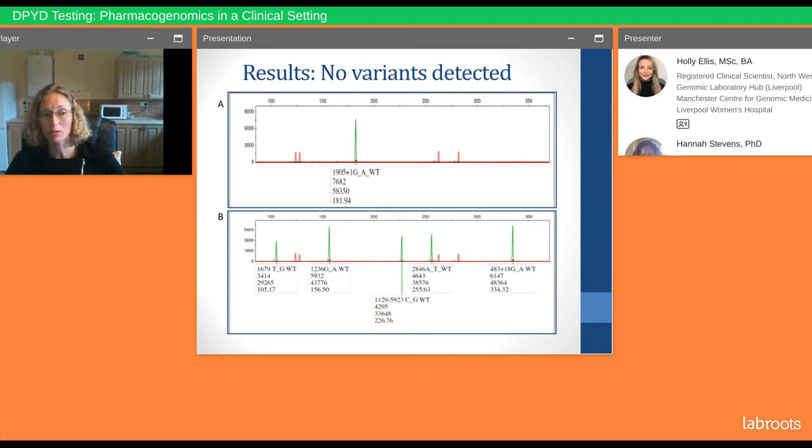This sample met the quality acceptance criteria, as all the peaks are above 500 relative fluorescent units, all wild-type peaks are present, and the short tandem repeat markers match. As no variant peaks were detected, this is an example of a patient with normal DPD function who would not require a fluoropyrimidine dose reduction.